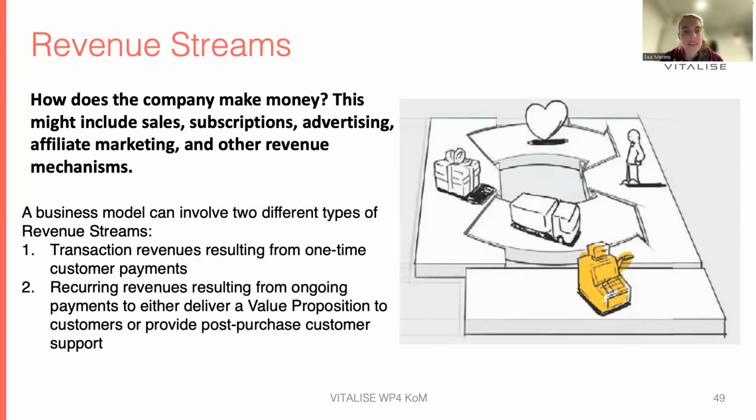The fifth element that we have here is the revenue streams. This is one of the most important ones: how the organization makes money, and this links directly to the sustainability that I'm going to talk about a little bit later on. This might include, for example, the business models that we saw the other day, all the types: subscription, advertising, marketing, other types of revenue mechanisms that we already know. Here we can involve two different types of revenue streams: for example, the transaction revenues resulting from one-time user payments, or the recurring revenues resulting from ongoing payments, recurrent times, not only once. Next slide, please.